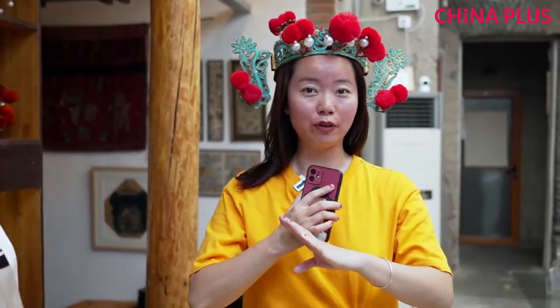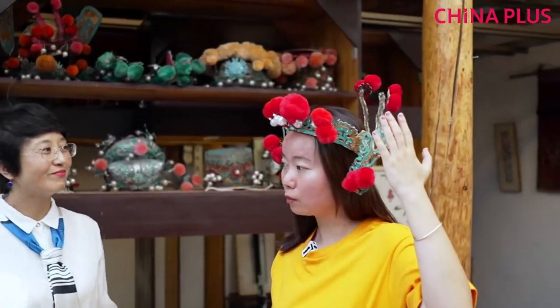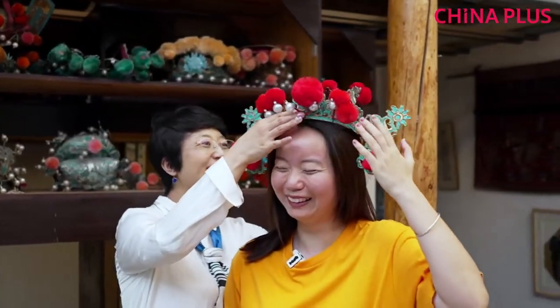So guys, how do I look? Reply yes if you think I look good in this. Reply no if you think I should never try it. It is very, very light, to be honest. Because when you look at it, you might think it's all made with metal and maybe very heavy, but it's quite light. So why is it so light?